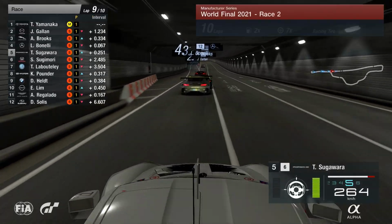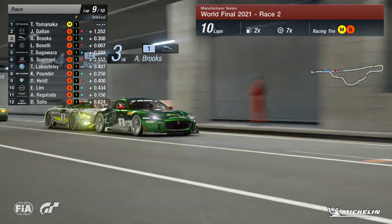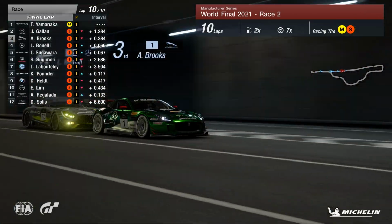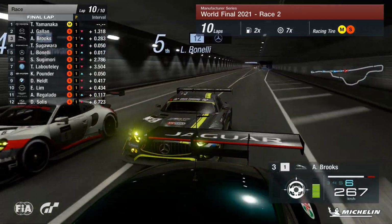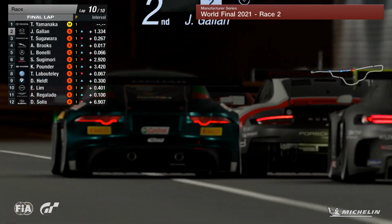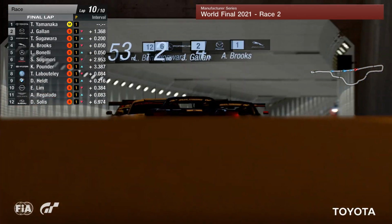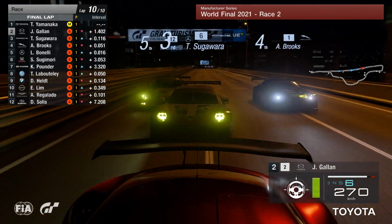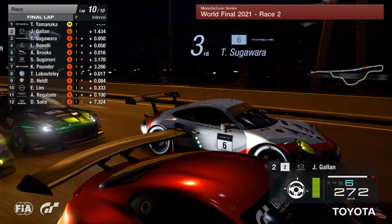The final lap of race 2 for the Manufacturer Series World Final then here. Let's see how these positions are going to change hands. Gallen still sits with a 0.2 of a second advantage, but that's surely going to change hands. Look at the overspeed of Tatsuya Sugawara then as we come out of the tunnel into the nightlight. Let's see what's going to happen here for Jeff Gallen. Surely he's just going to get absolutely mugged down towards that first corner. Here comes Sugawara to his outside.